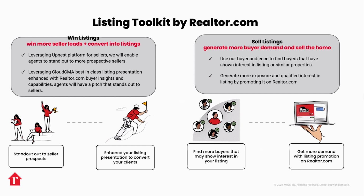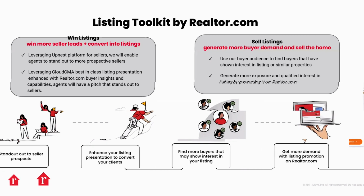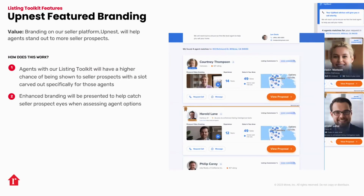Then on the sell side, we have a huge buyer audience. We have other products, for example, Ready Connect Concierge, where we connect buyers and sellers through our concierge product to agents. And so we know who the buyers are that are looking for houses like yours in specific markets. And part of this tool is also connecting you with their agent to say, hey, we've got a house over here that meets what your clients are looking for. So that's our buyer matching feature. And then we also have the ability to add some additional exposure through a promotion product, which I'll talk about kind of at the end.